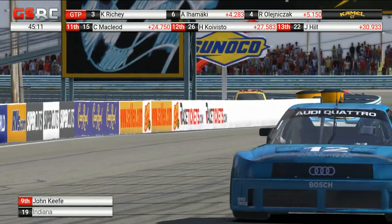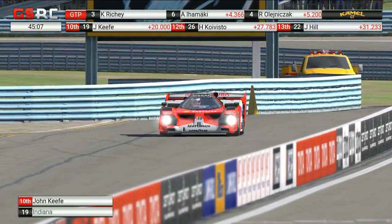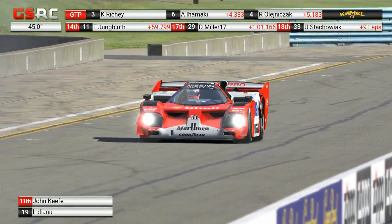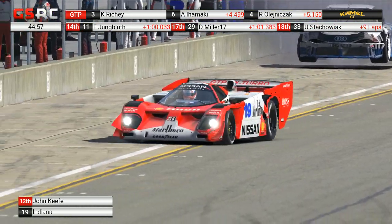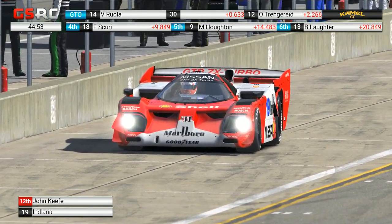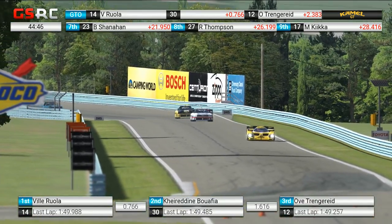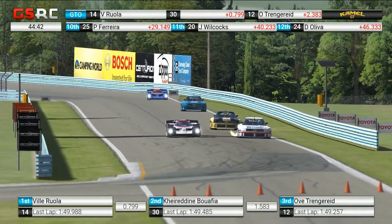Meanwhile, John Keefe also coming in. See, the way that this is going, I'm starting to think a number of the Nissans are just playing early strategy calls to get out of the traffic. That was my first thought about Lepisto coming in as well. All right, maybe he wants to get out of some of this traffic. Keefe hits his stall.